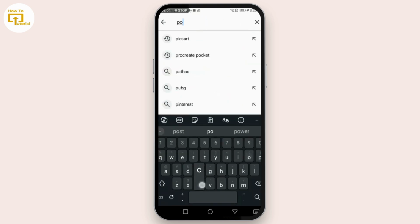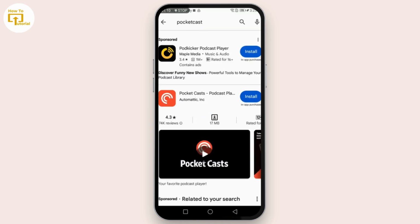Next up, I have Pocket Casts. For all my podcast lovers, Pocket Casts is the best app out there. The interface is clean and it has features like trim silence and variable speed playback.